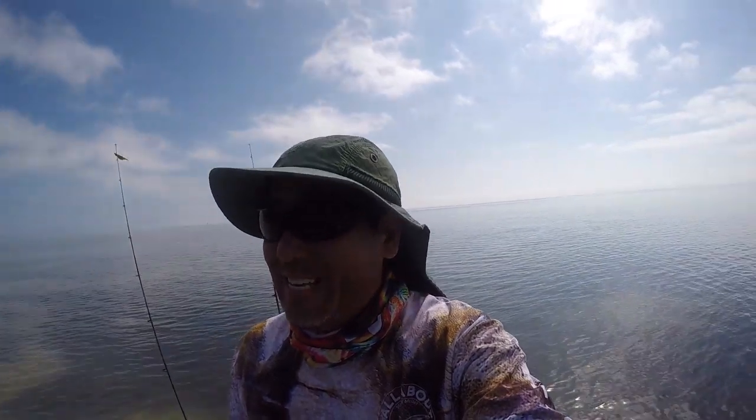Another nice, calm, flat day out here in the Florida Keys. Unfortunately, it's already 2:30. I got jammed up with All About The Bait stuff. 110 orders over the weekend, so that was awesome. Finally got them all packaged up overnighter last night and then dropped off at the post office today.